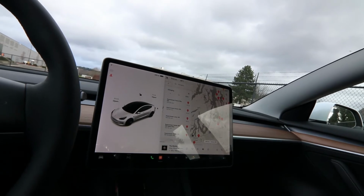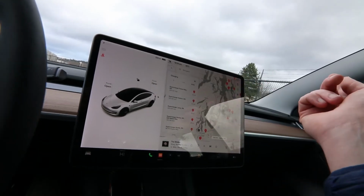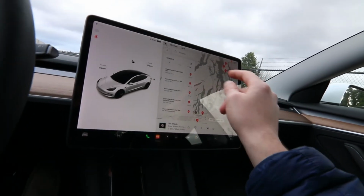Tesla has 30,000 superchargers throughout the world. The majority of them are in the U.S. Even around here, there's one in Federal Way, 5.2 miles away. There's another supercharger in Auburn, Lacey, and a bunch in Seattle. So you're covered as far as charging goes.